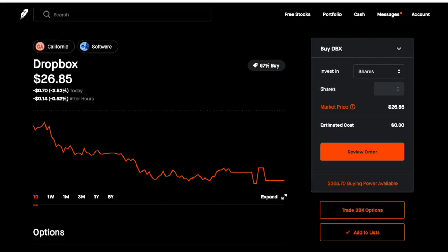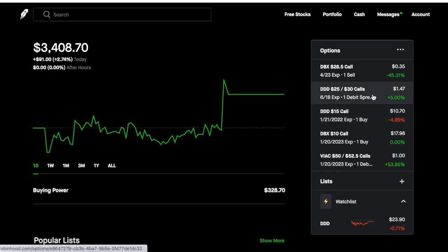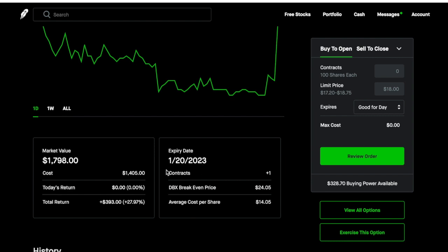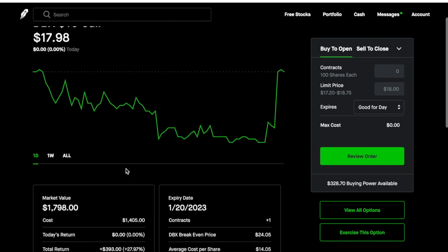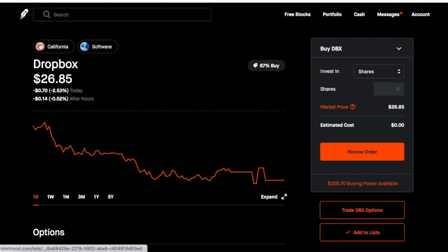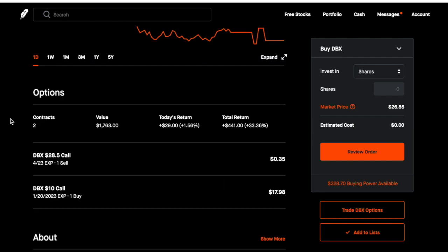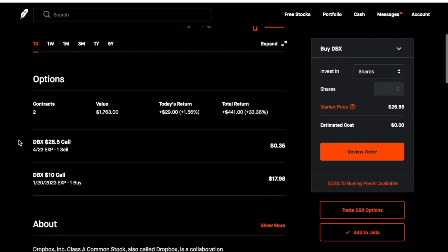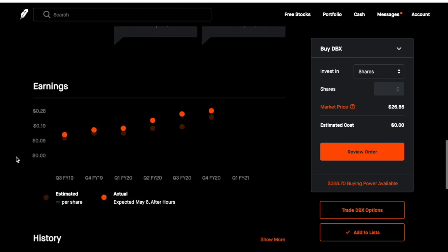So, you guys know that I'm long Dropbox. I have a Leaps on it, and I kind of have a poor man's covered call setup going on it. So here is my Leaps. I got the $10 strike for January of 2023. You guys can look at my previous videos to see why I'm using the Leaps instead of just owning the shares. It is basically just for leverage, so check out those other videos if you don't already know.